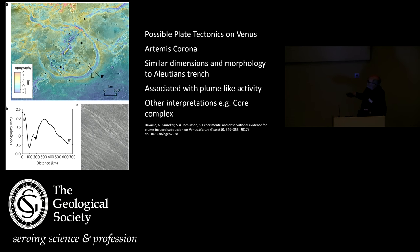But the authors noted the similarity in the profile of this trench to the subduction zone, or the deep trench around the Aleutian Islands in the Northern Pacific. And it was suggested that locally some form of subduction was going on, this plate being pushed underneath that plate. However, the structures behind the arc, and as you can see, this is on a scale of 500 to 1,000 kilometres, this is a couple of thousand kilometres across, which is the same sort of scale that you see in island arcs on Earth.